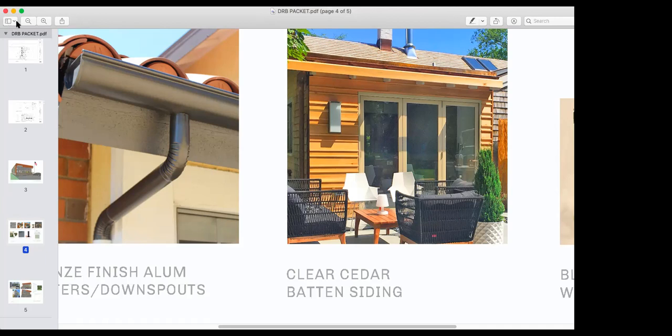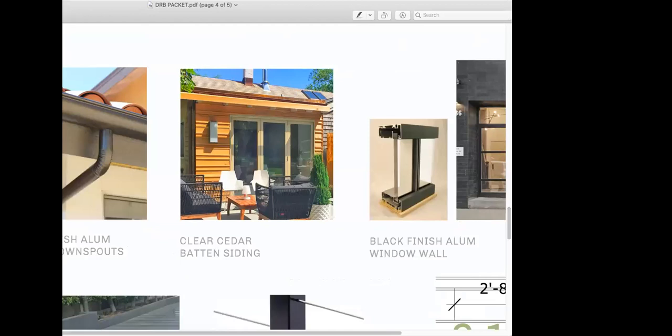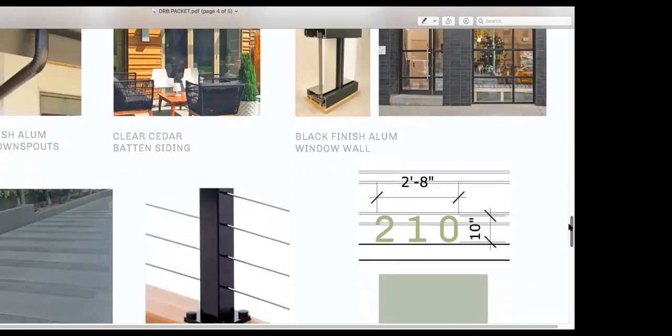And then, hang on just a second. The window wall system is not unlike a Kawneer or Crittall thermally broken powder coated aluminum window wall system. Again, in a black we're proposing to do. So the overall effect would be this building here on the right, although we wouldn't be surrounded by black tile. In our case, all of our stuff would be surrounded by the wood.